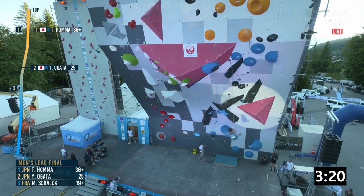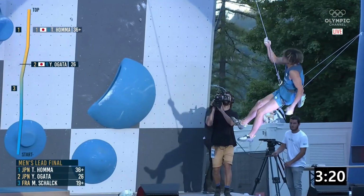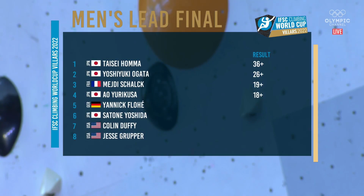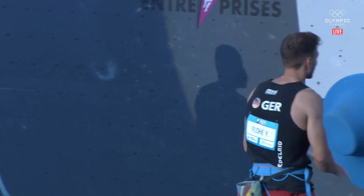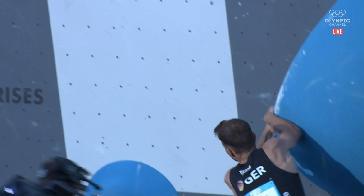Oh. Came into the side pull with the left hand, couldn't hold it together. So, 3 Japanese athletes done. Satone Yoshida, the 4th to climb. We saw Taisei Homma on the Villars throne. He's in the hot spot at the moment, but yeah. Yannick Flohé will be looking to beat him.